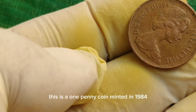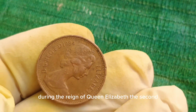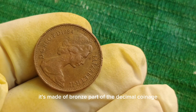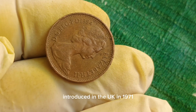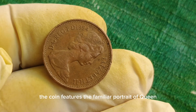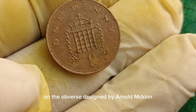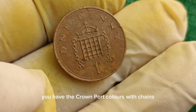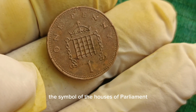This is a 1 penny coin, minted in 1984, during the reign of Queen Elizabeth II. It's made of bronze, part of the decimal coinage introduced in the UK in 1971. The coin features the familiar portrait of Queen Elizabeth II on the obverse, designed by Arnold Machin, and on the reverse, you have the crown portcullis with chains, a symbol of the Houses of Parliament.